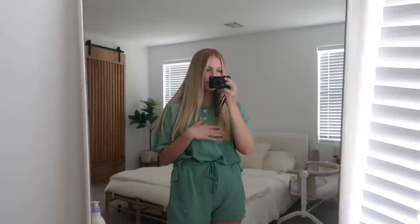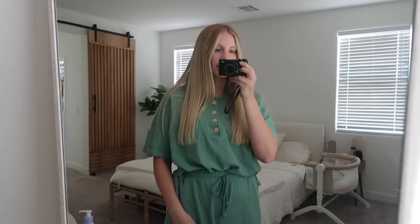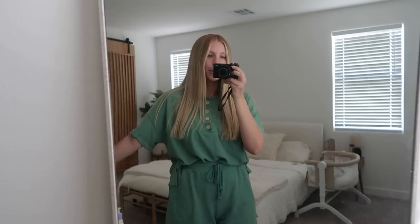Actually, I can't find a single pair that fits my postpartum body, and so I'm just going with sets and dresses for this trip because I want to be comfortable and I want to feel cute, and jeans are just not doing it for me right now, which I'm trying to stay positive, but if I'm being honest, it kind of sucks and it's really hard.